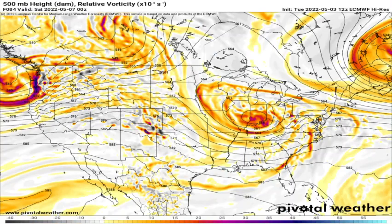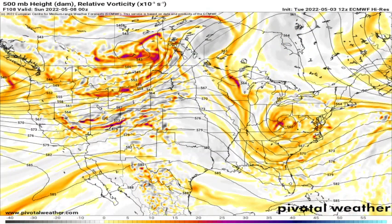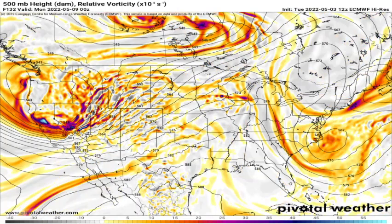Now looking at the upper level heights with this system here, with the vorticity, you can see a lot of the upper level spin here in the atmosphere. That low pressure system will continue up through the Ohio Valley here into the Midwest. And that'll continue pushing east. Then we reestablish the upper levels here with a zonal flow as we head toward the weekend. But then this will start to turn more southwesterly flow aloft across the middle of the country as we head toward early next week.